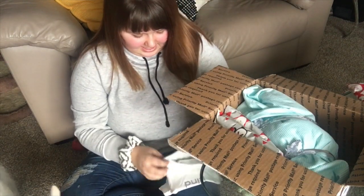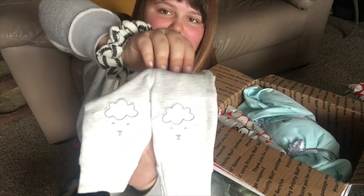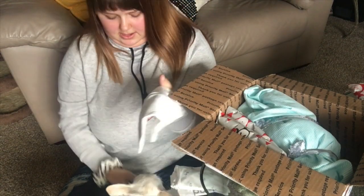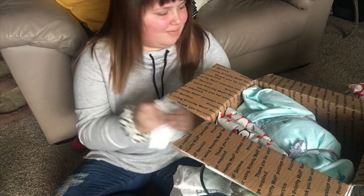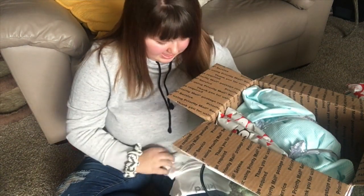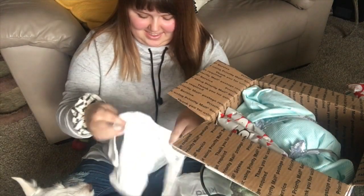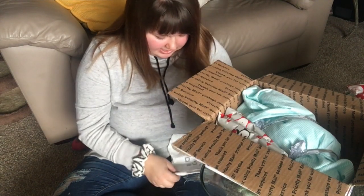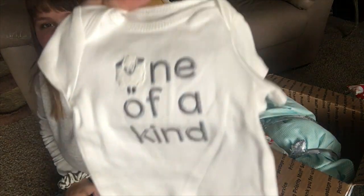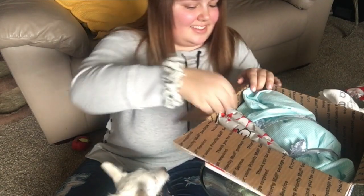So first, there's this little outfit. We got these cute little pants. Sorry, my lighting is so bad. They got little sheep on them. Very cute. And tiny. I love preemie babies. They make me smile. And then this little onesie with some more sheep on it. It's very cute. He's gonna look so cute with this on him. Oh my goodness. And then the shirt that goes over top says one of a kind, and he really is, so that's really cute. I love that outfit.